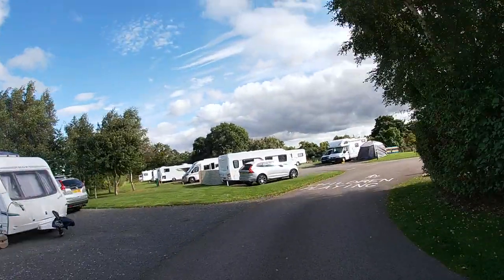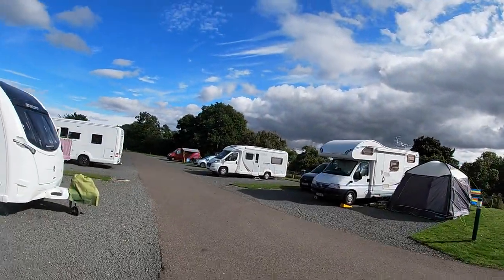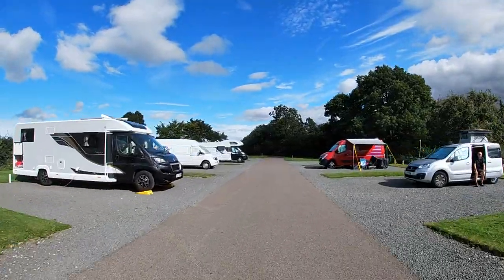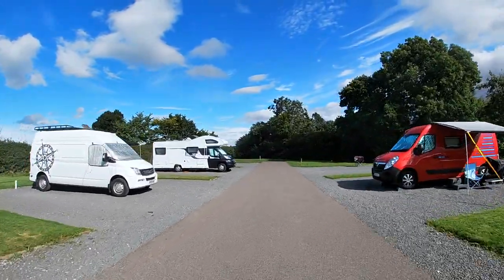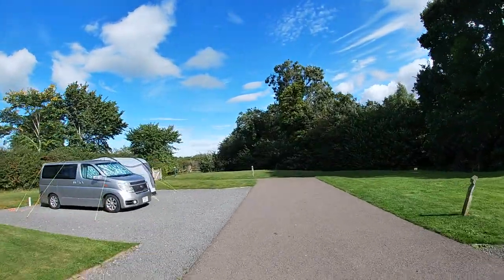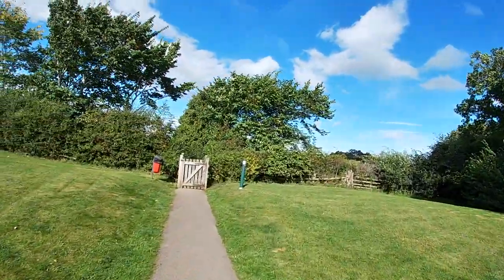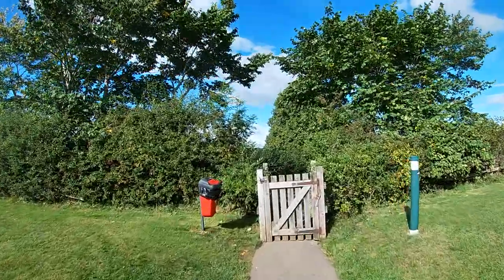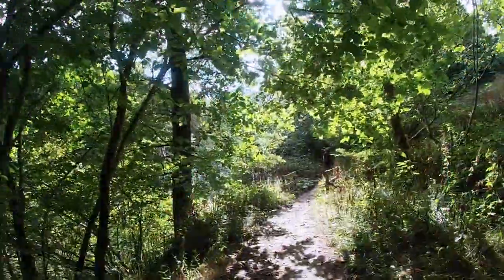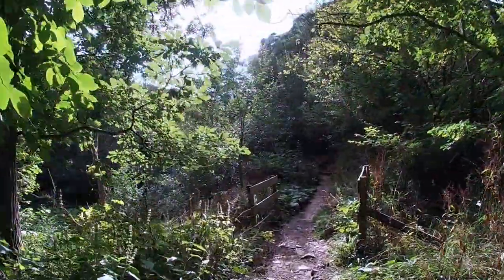There's this section on the left. So we'll come down this section. Up here on the left you'll see the gate which you go out of to take the walk to Barnard Castle. And here's just the start of that walk. It's a really nice wooded area. I'll show you a bit more of the walk a bit later.